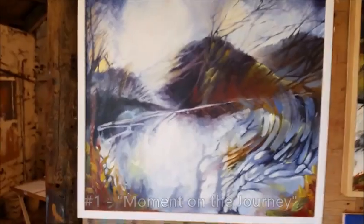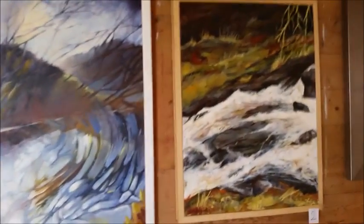Signature to prove I did it, I think. I think I did it. Yeah, I did. Okay, so there's Moment on the Journey. Going on to number 2.